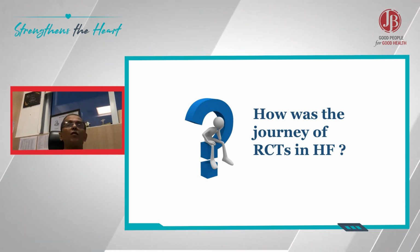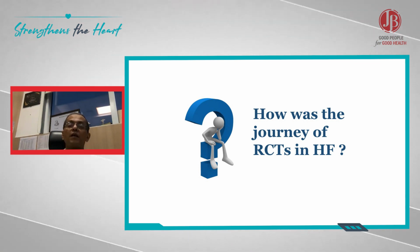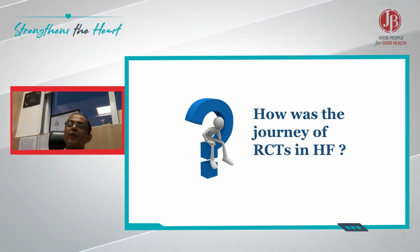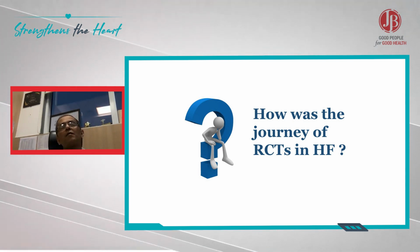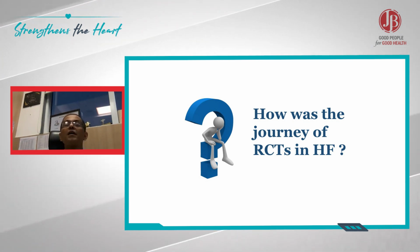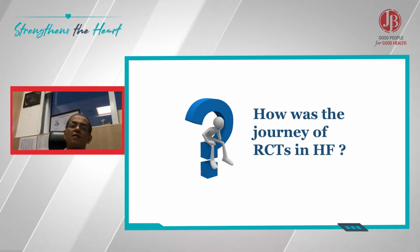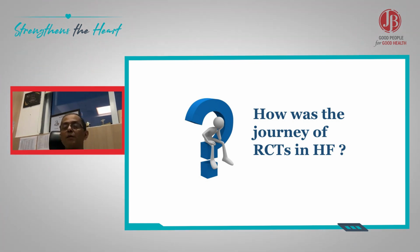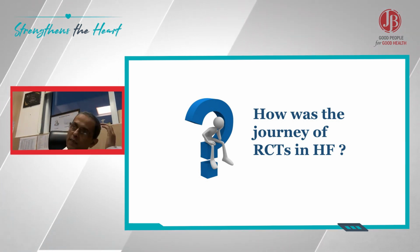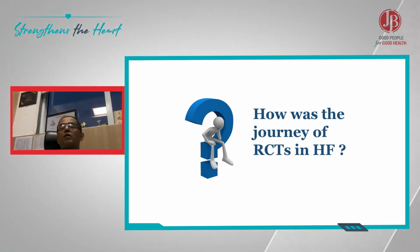Now, what is the journey of the clinical trials on which heart failure therapy is based? This is a very important thing for us to understand. As I told you, the initial treatment for heart failure was to reduce the fluid intake, give diuretics, give digoxin, and rest, and correct some things like anemia. This used to be the treatment for heart failure.